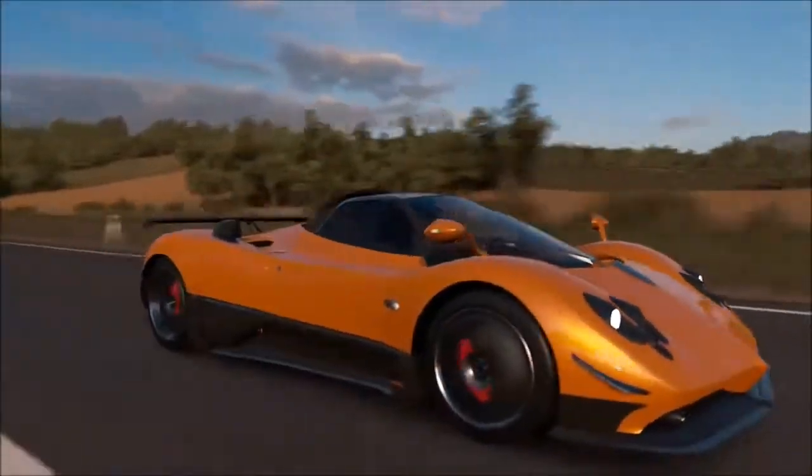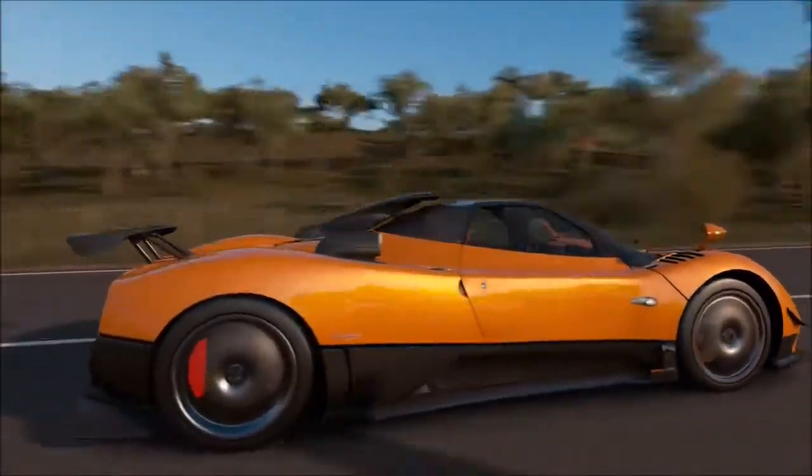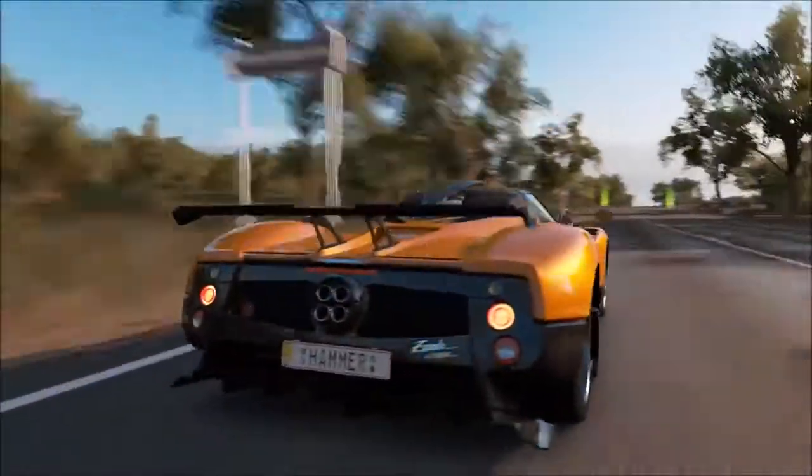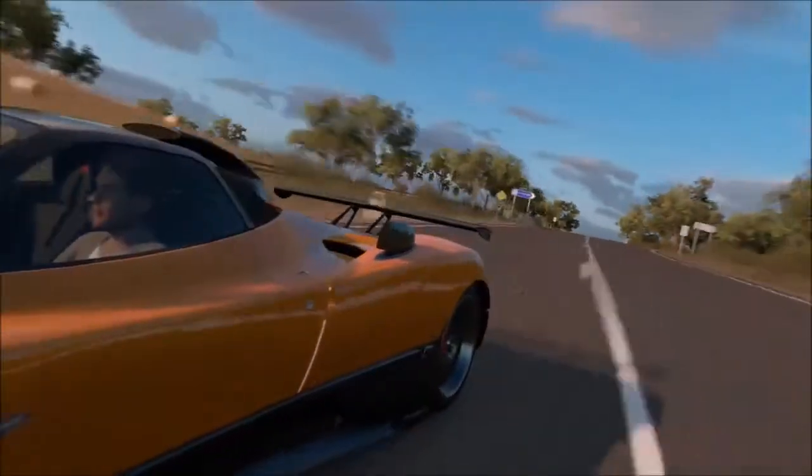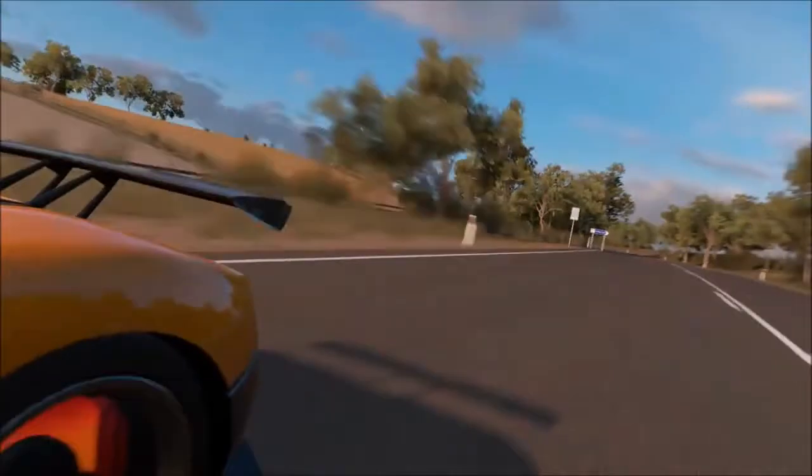Because the Zonda is not typically a car that's known in particular for top-end performance. It's just not about that. So can it really cut it in a world where a lot of supercars have plenty of top-end performance? Well, let's break it down and find out.